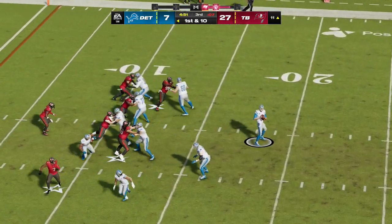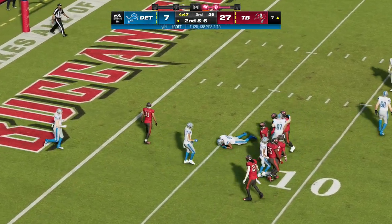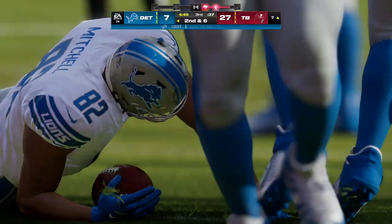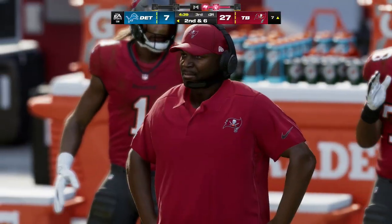Now it's Goff off the bootleg. Left side, that's caught by Mitchell. A nice display of power, but it only takes him to the 7. He's dropped there. They'll give him 4 yards there, and that will bring up 2nd down.